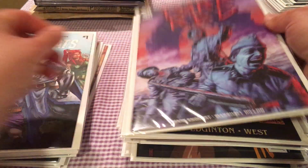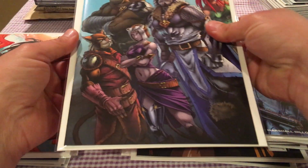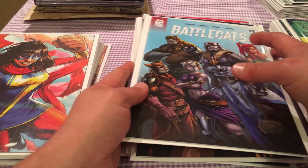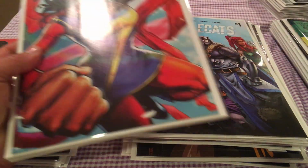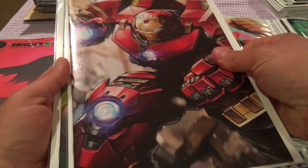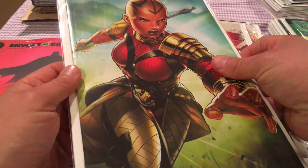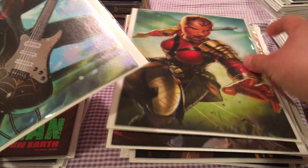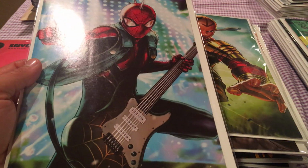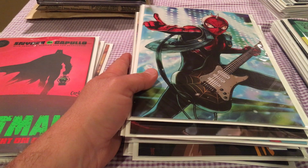I thought it was sticking or something. Picked up another issue of that Battle Cats #1, just in case it does something and goes somewhere. Of course, I picked up the Battle Lines variant with Miss Marvel on the cover. Picked up the Battle Lines variant of the Immortal Hulk. Picked up the Battle Lines variant of Okoye. Picked up the Battle Lines variant of Spider-Punk. I think that was all the Battle Lines variants for this week.